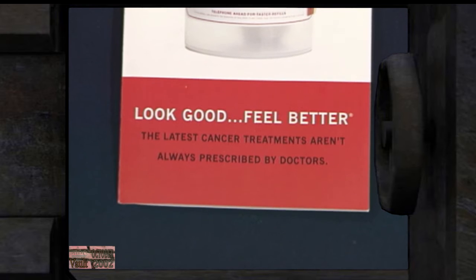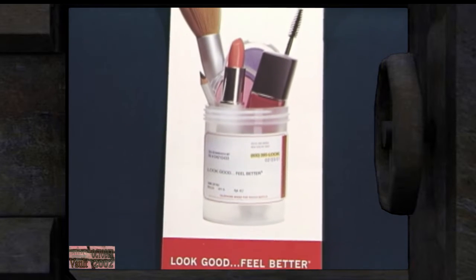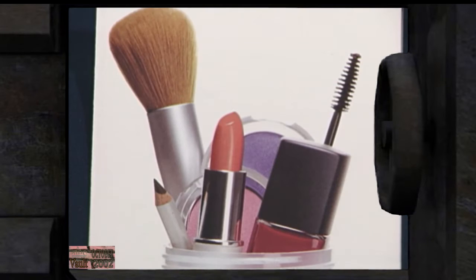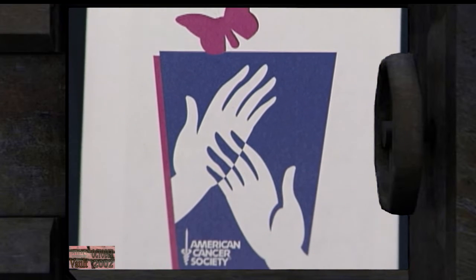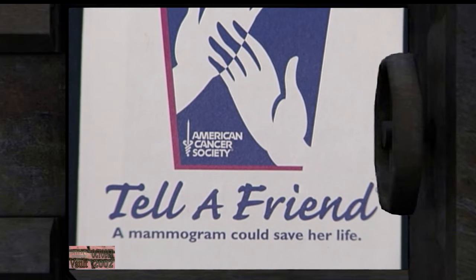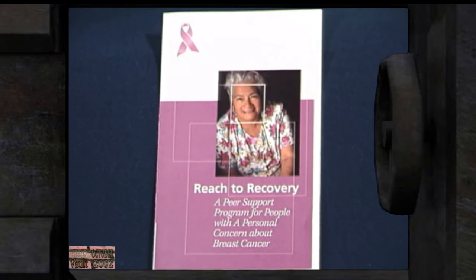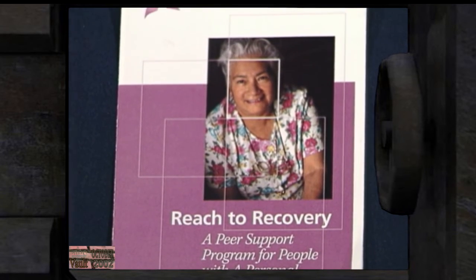The American Cancer Society offers a Look Good, Feel Better program to combat the appearance-related side effects of cancer treatment, including coping with hair loss. There's a Tell a Friend program in which volunteers talk with friends and encourage them to get a mammogram. There's Reach to Recovery, a peer support program so that no woman has to face breast cancer alone.